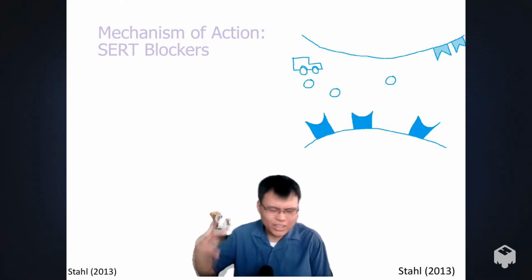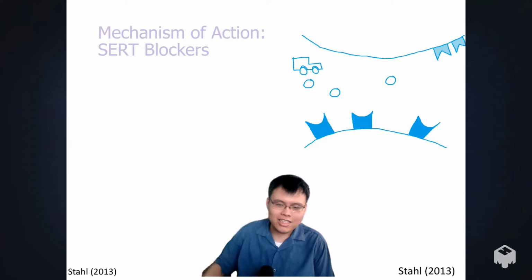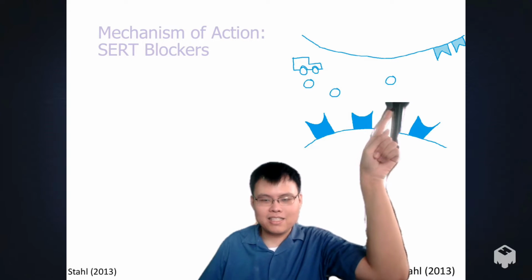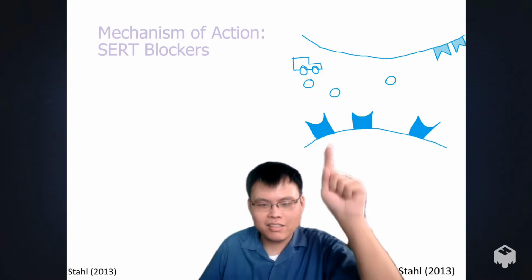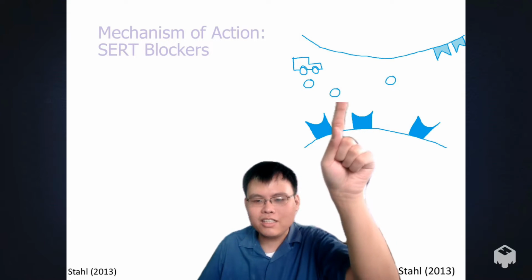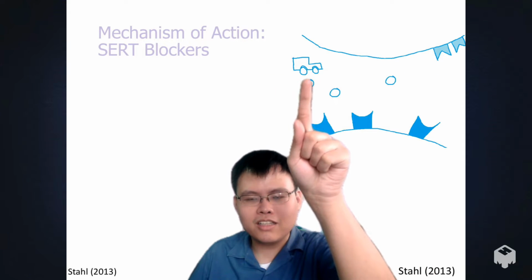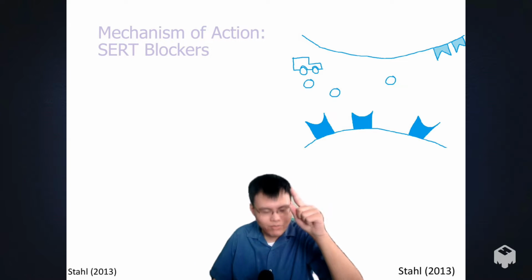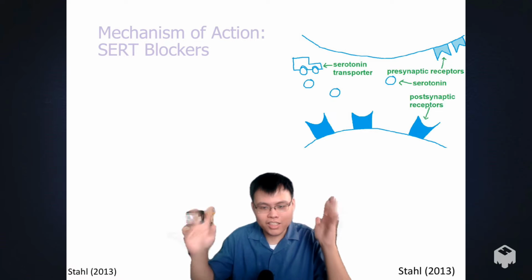But the usual process, when it's needed, it's going to be released into the synaptic cleft, which is the space here. That's the synaptic cleft, and it binds to the receptors. And when it's done binding to the receptors, it goes back into its corresponding transporter, where it goes back to the presynaptic neuron and is stored in vesicles. Okay, we're good with that, right? So the labels, just so you're not confused, just to review the labels.